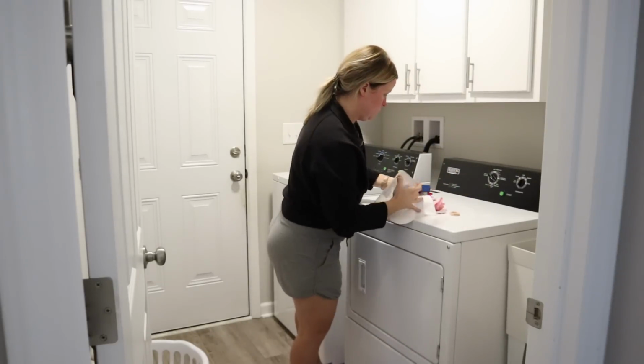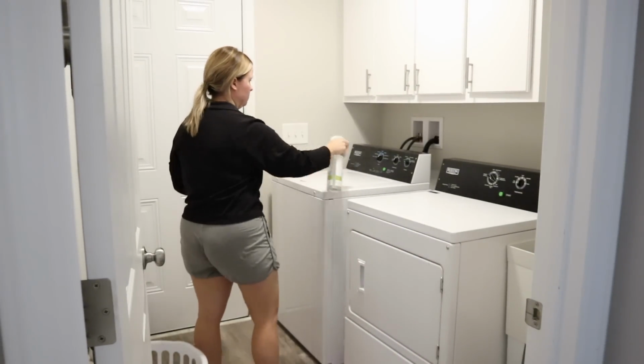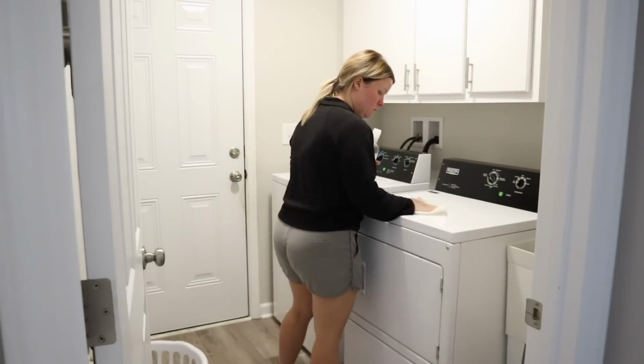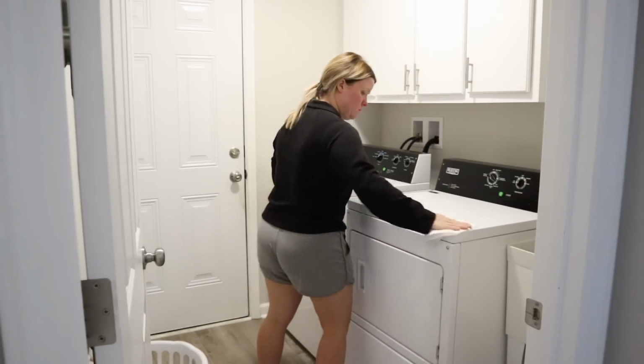Like every other day, I'll fold 3 loads of laundry, and that's just been my routine lately, and it's just worked out best. But while I was in here, I thought I would also go ahead and straighten up the laundry room as well.